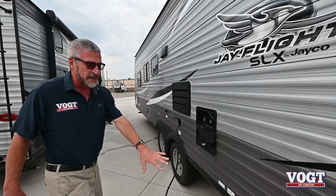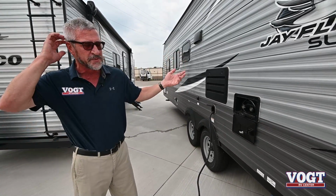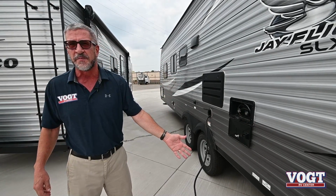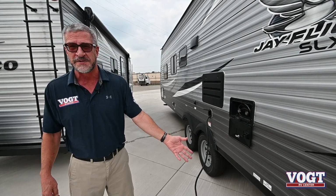The next thing is our dump station. One thing that separates a camper from a car and everything else, where most people say, yeah, I know how to operate everything, I'm in an apartment and all that. You don't have to dump your waste in your apartment or your home that I know of, unless you have an outhouse out back.